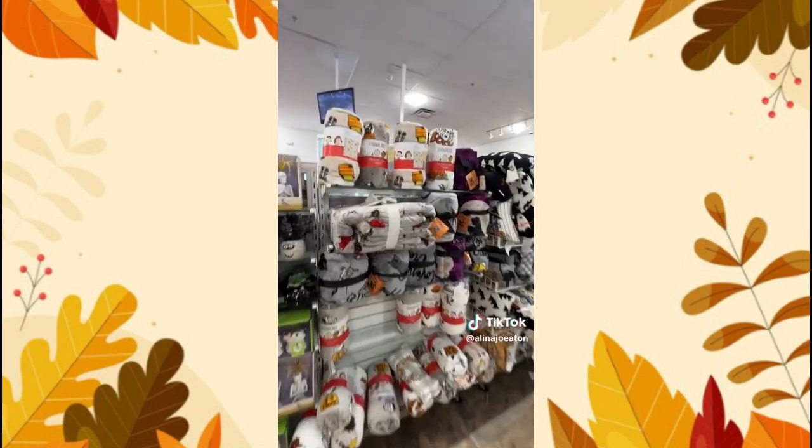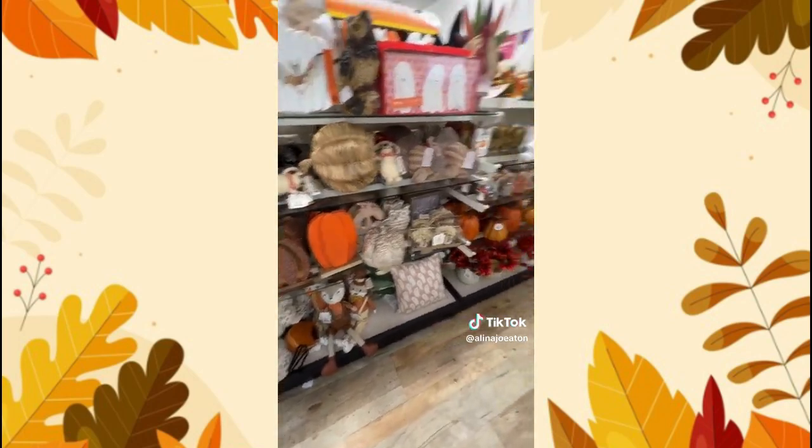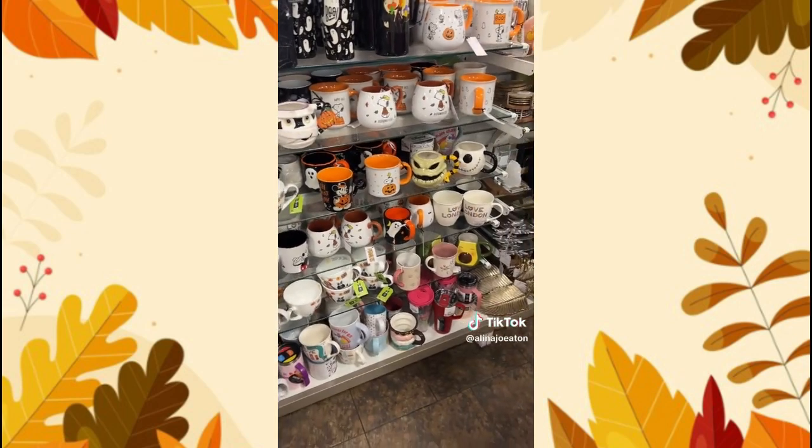My last hope that this blanket is gonna be here for pumpkins. There's also a bunch of cute cups, but I really don't need any more. We are back in the car. I didn't find the blanket. I even asked the girl at the register if they ever had those, and she was like, yeah, I just ran that in, and I guess it was the last one. So that's me and my luck for today, but I'm gonna keep looking.